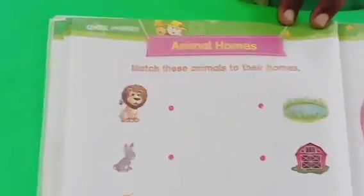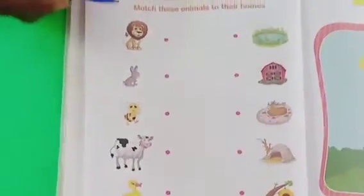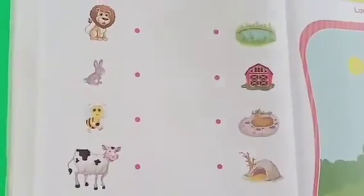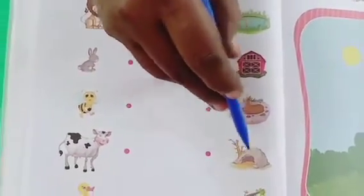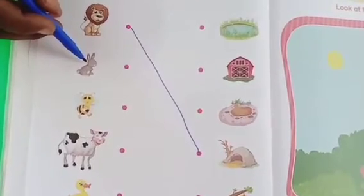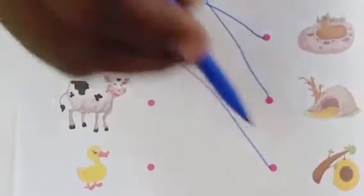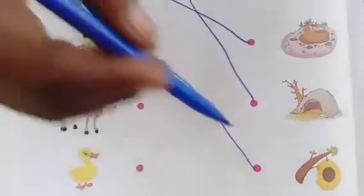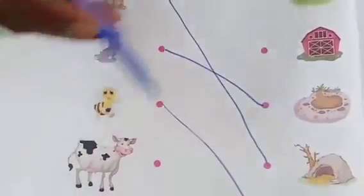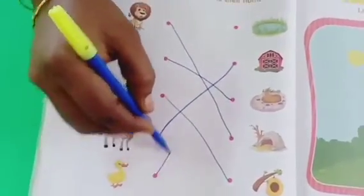Let's do the next activity in the book. Animal homes. Match these animals to their homes. Here animals are given. Here homes are given. Lion, den. Rabbit, burrow. Honeybee, hive. Cow, shed. Duck, pond.